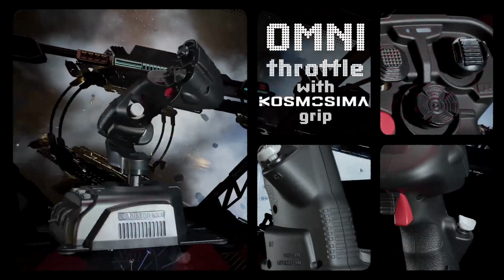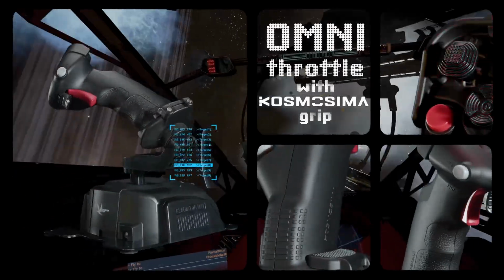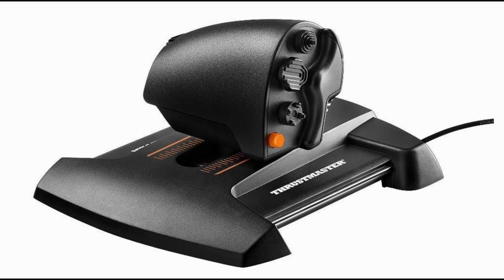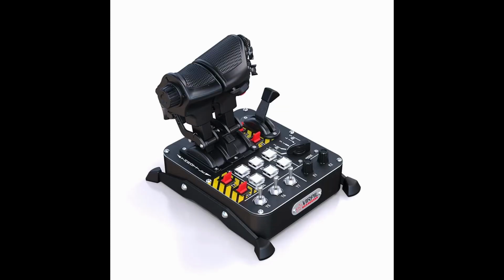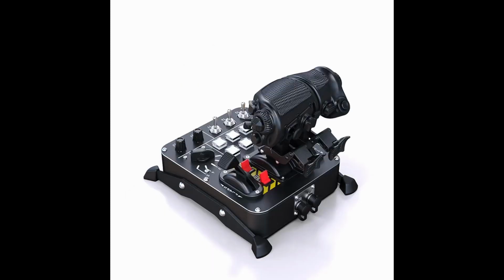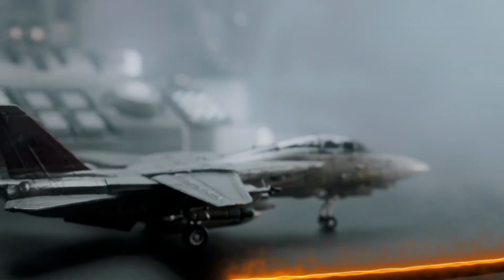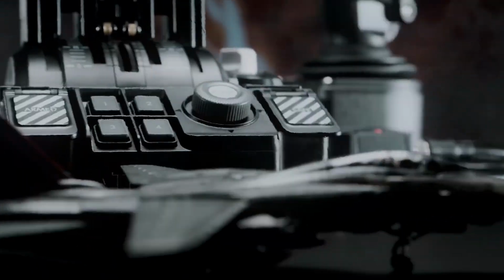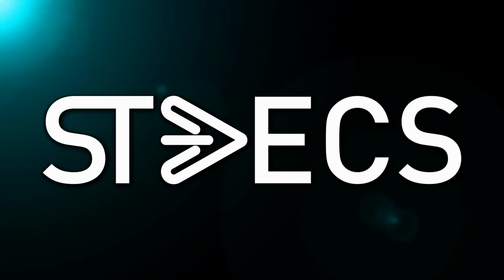Sure, you could pair up two Gladiators with the one in the Omni throttle configuration, or settle for the budget-friendly Thrustmaster TWCS throttle. You could also have a look at the higher end, where the options are impressive, with Winwing and Virpil offerings, if you can afford them. But now the game has changed, my friends. A mid-range throttle controller has finally arrived, and it comes from none other than VKB.